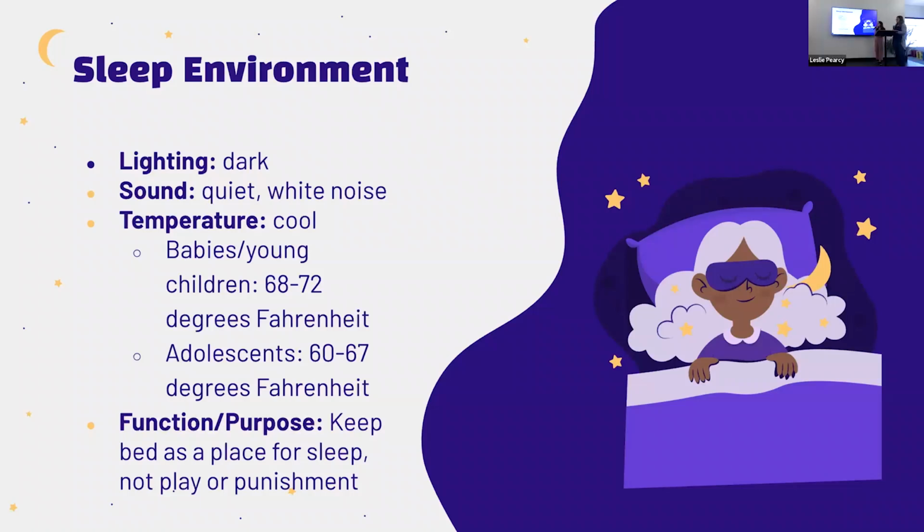So then another factor to look at is temperature. And so cool is better. For babies and young children, ideally you want 68 to 72 degrees Fahrenheit, and then adolescents and adults 60 to 67 degrees Fahrenheit. This is because of natural thermal regulation. Big word just to basically say as your body's preparing to sleep, it cools down on its own. And so a cooler room can help facilitate that process.